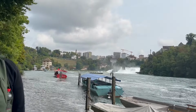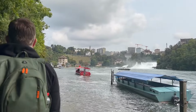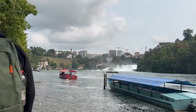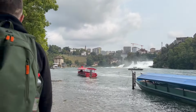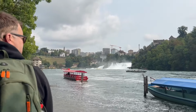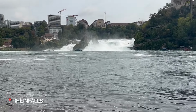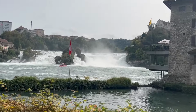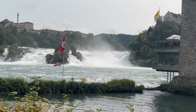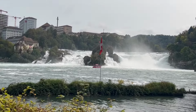So there's Rhein Falls over there. We're just walking along the river. I think we're going to get a little boat out to it. I think there's three different boats, three different colours, depending on how close you want to get to the falls, how wet you want to get, and if you want to get off in the middle and go up the rock in the middle. There's also a viewing point on the other side of the river, which is really good to take the photos. So hopefully we'll do a few of those.